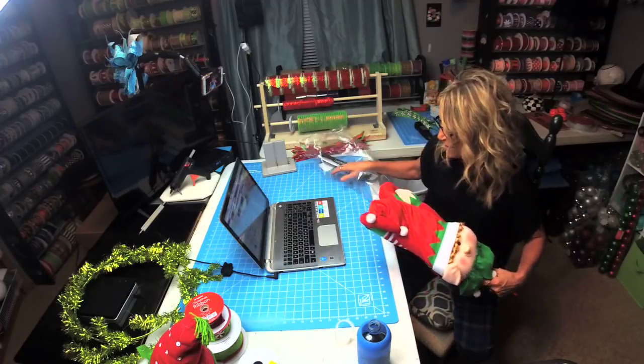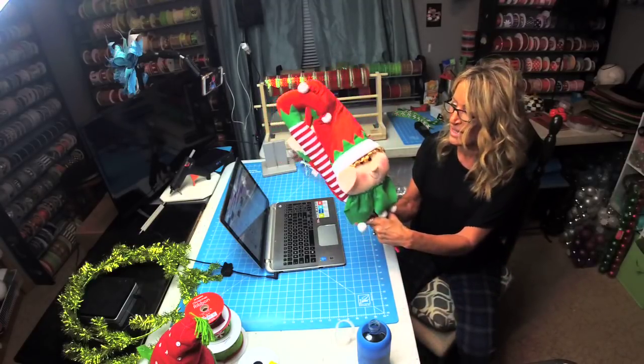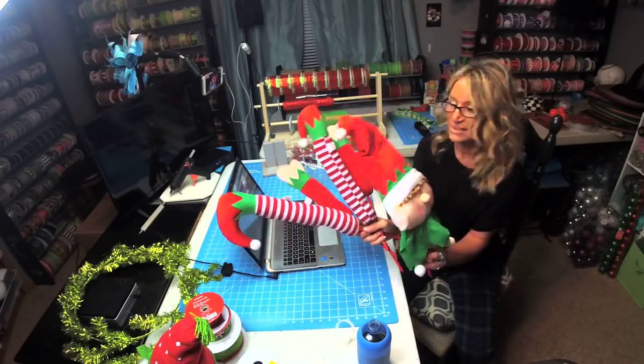Look, though, this was at Hobby Lobby. Isn't it cute? It's got the little head with the legs and arms. How cute is that?